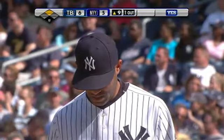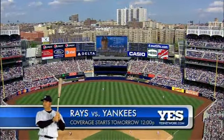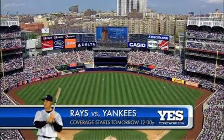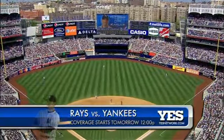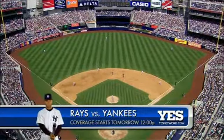Tomorrow on YES, it's a Sunday matinee in the Bronx as the Yankees play Game 2 against the Rays. Coverage starts at noon with batting practice today in the Tri-State pregame. It's the Rays and the Yankees tomorrow at noon only on YES. And Joba Chamberlain will get the start for the Yankees. He'll go up against Matt Garza.